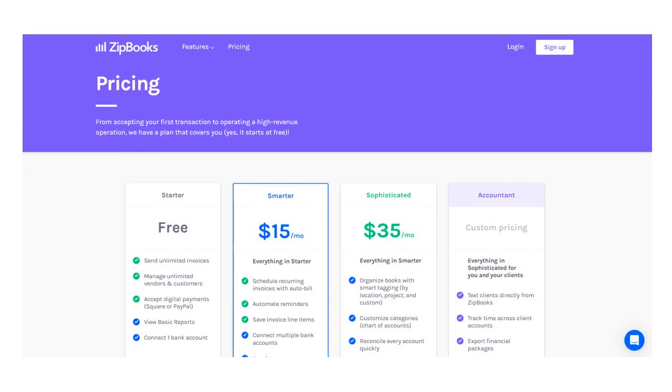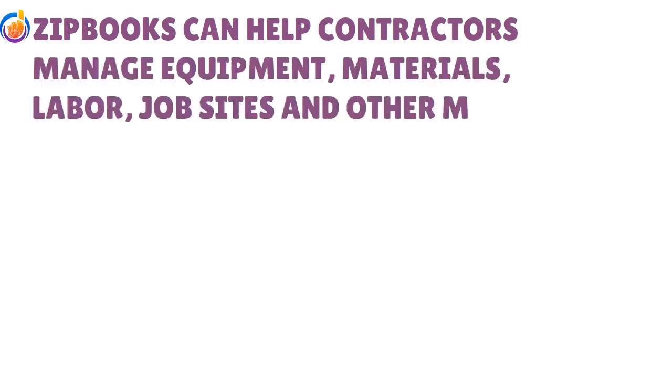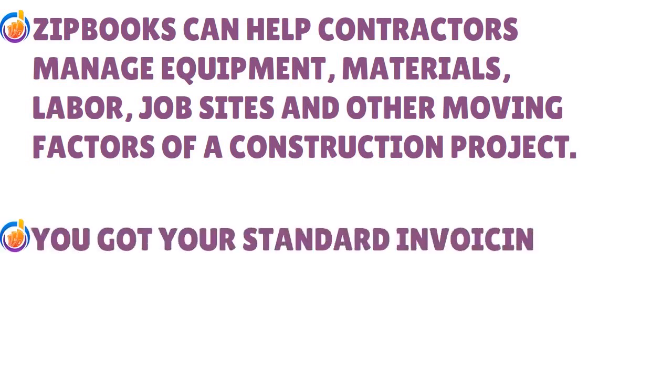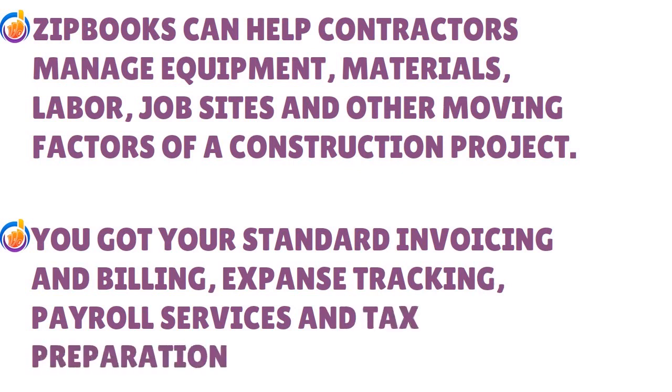The cool thing about ZipBooks is that you actually can help contractors manage equipment, labor, materials, job sites, and other moving factors of a construction project. You get your standard invoicing and billing, expense tracking, payroll services, and tax preparation. So this is kind of cool.